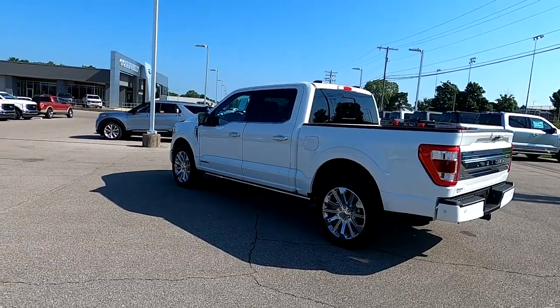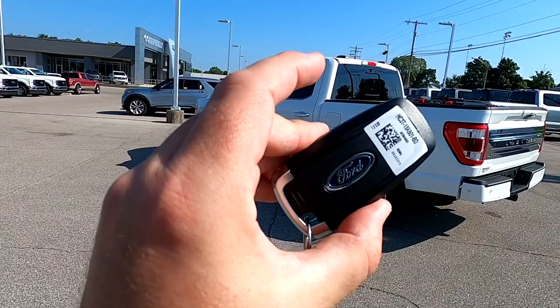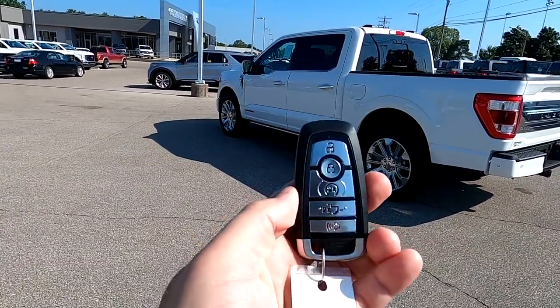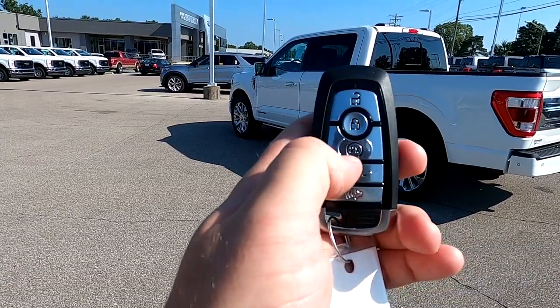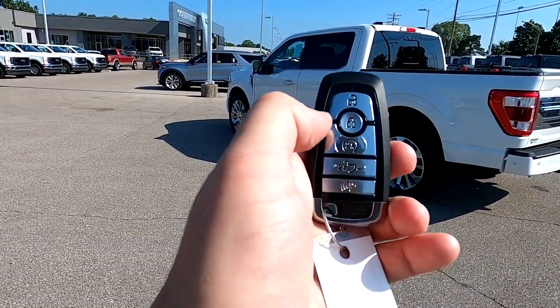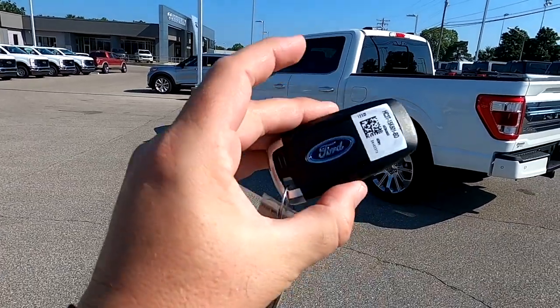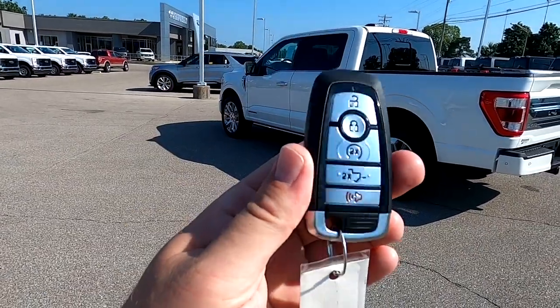All right, before we get inside the vehicle, let's take a look at the remote. This is a standard F-150 or a Ford key fob. It just has a standard Ford logo here and an array of buttons here. Unlock, lock, remote start, tailgate release, and your panic button. Kind of wish that the Limiteds had their own key fob, but you know, that's all right.